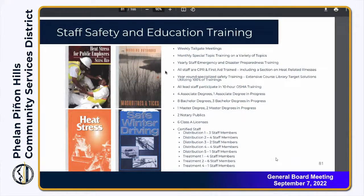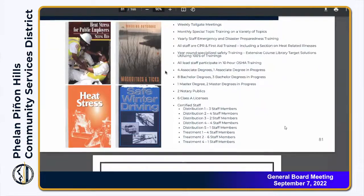6 staff members have their T2, 4 have their T1. We have 1 D5, 4 D4s, 2 D3s, 4 D2s, and 3 D1s. And all of our staff that work in the field are required to have a minimum of a D1 and a T1. And that is all I have for you.